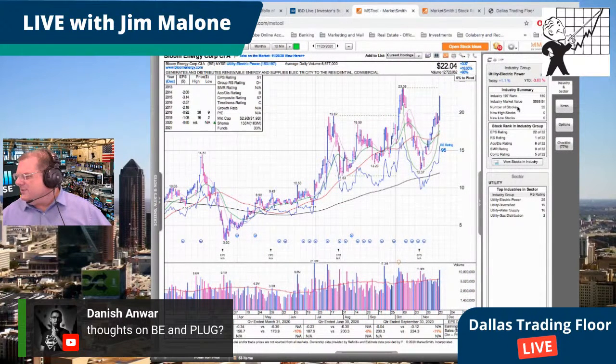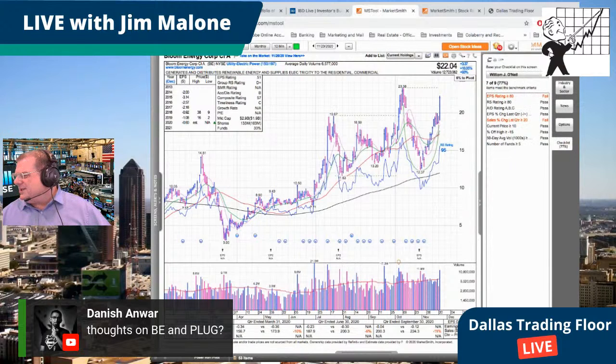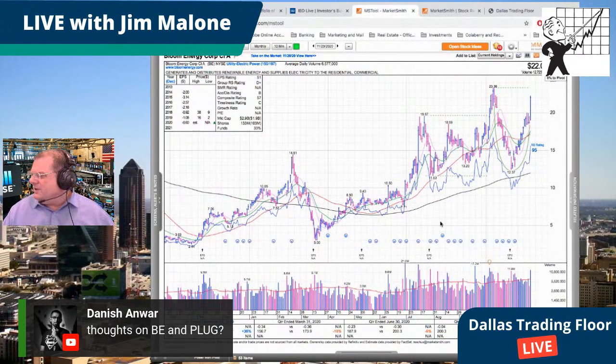Okay, I do have some concern here. The industry rank is 150 out of 197, so it's not in the top third. I like to see the top third. It's in the utility group, which is not a terrifically well-performing sector. It looks good on the checklist, and it does have good fund ownership. That's the only red flag that I can see right now, but I would wait on this one until we saw it move above 23.38 before I'd be interested in buying it. This is definitely a watch list stock. So thank you very much. That's interesting. I'm going to do a little research on that tonight, because I think that's a really good one.